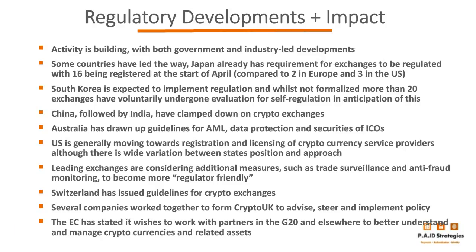So, moving on to the content of this presentation, looking at regulatory developments and impact. There's been definite activity building in the cryptocurrency space. We've identified a number of areas. This slide is a little text heavy, for which I apologize, but I wanted to get the detail down for people to be able to refer to afterwards.